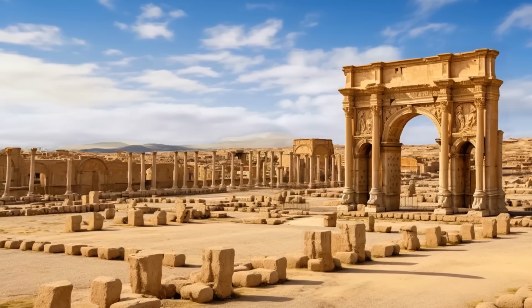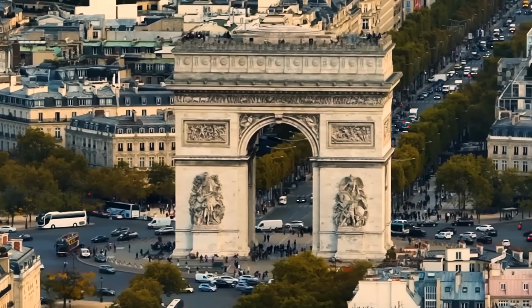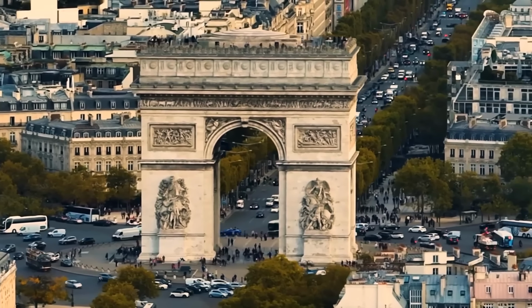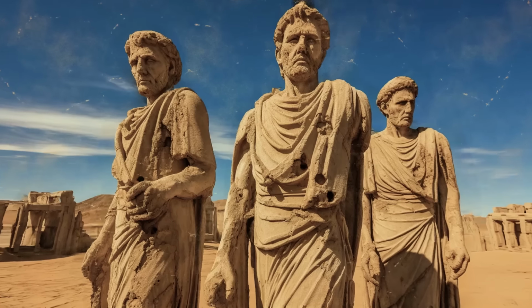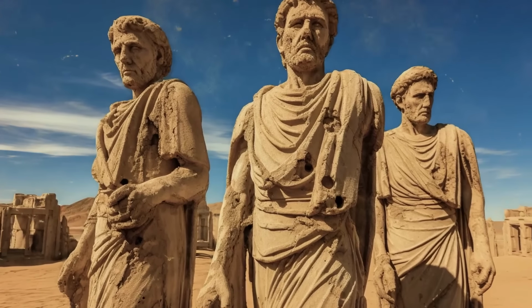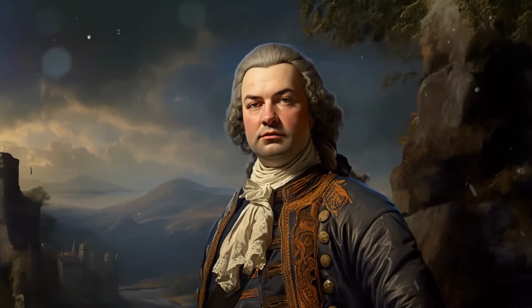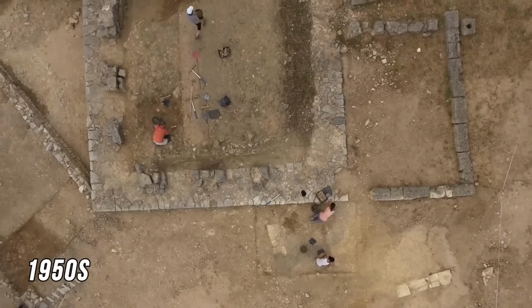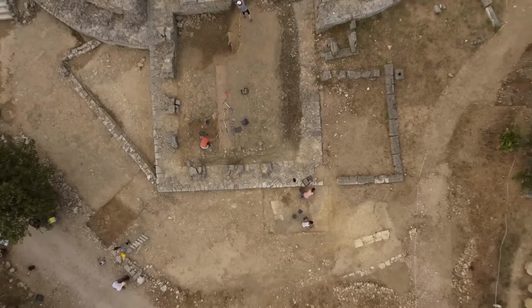His team first uncovered a sandstone triumphal arch 40 feet high, similar to the ones we can see in Rome and Paris today. An amphitheater soon popped out of the sand, and it was followed by well-preserved statues of Roman emperors. The Scotsman's find was so impressive that no one believed him at first. It took two more centuries for archaeologists to fully excavate the city during the 1950s.